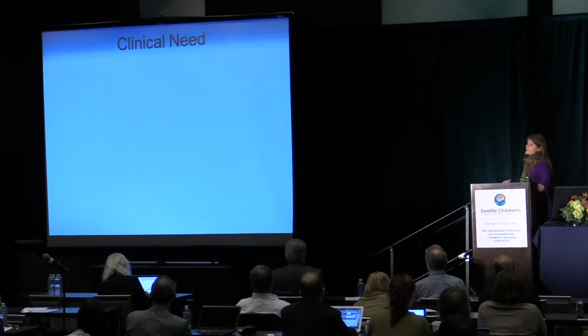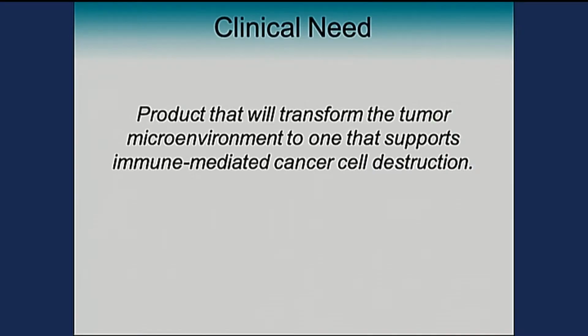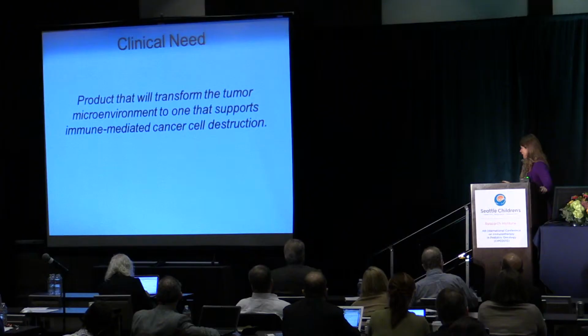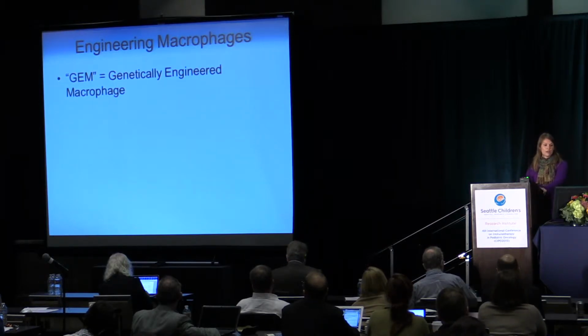And so at this point, I think it's pretty clear that there's a great need for some sort of product that's going to transform the tumor microenvironment to one that supports immune-mediated cancer cell destruction. And so with that, I'd actually like to introduce the topic of my presentation today, and that is my lab's creation of a novel way to treat solid tumors, including brain tumors, which is the creation of genetically engineered macrophages.